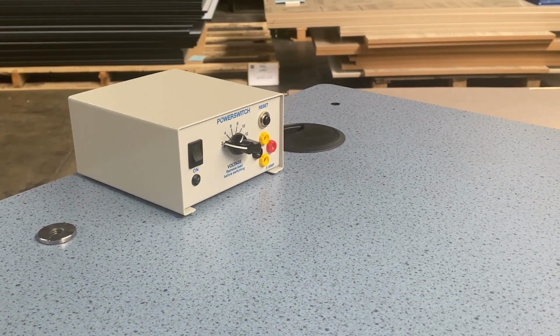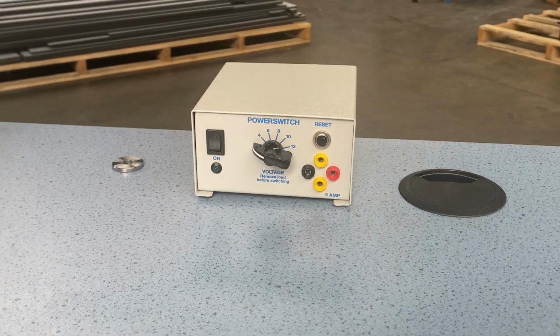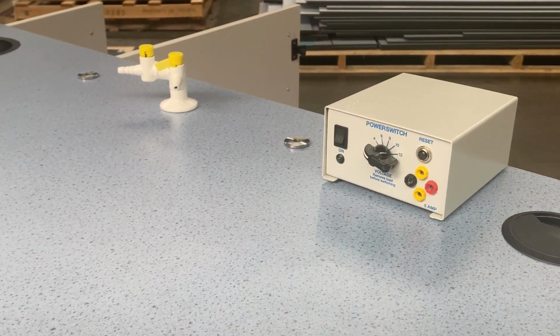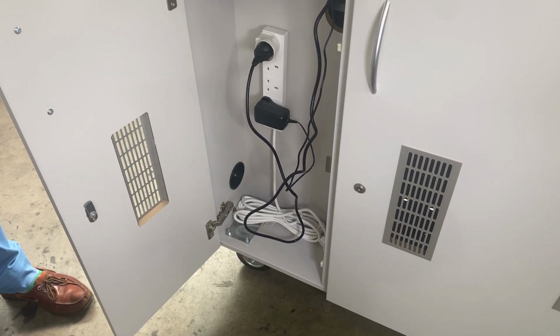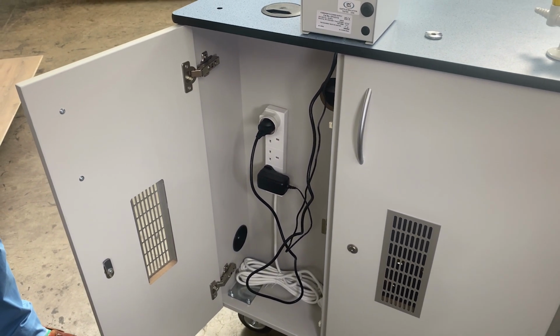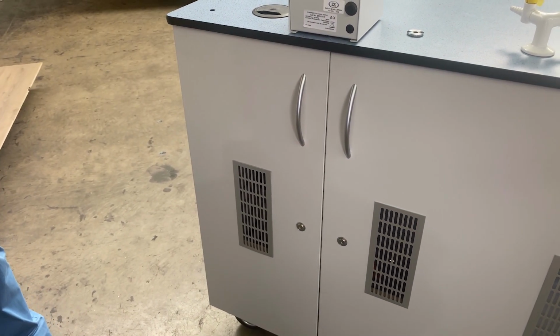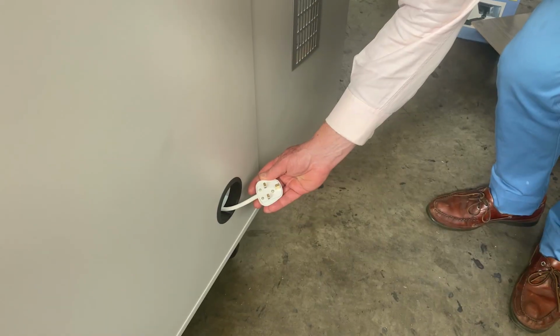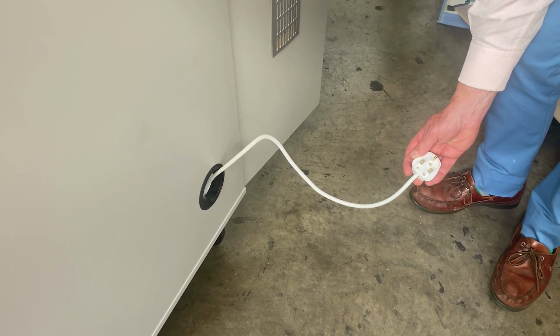The bench provides both mains and variable low voltage supply for use in various experiments. The factory fitted power supply is our own IPC IRWIN design and manufacture. Mains voltage. This is the UK configuration but will be factory fitted with specific main sockets for any part of the world. This provides for other mains operated equipment to be used on the bench.